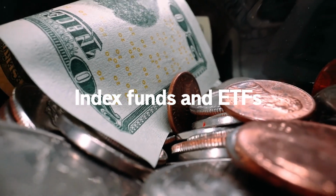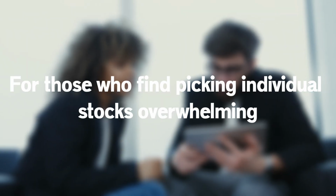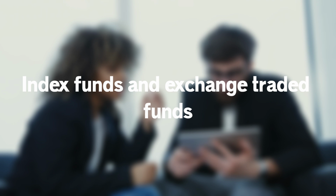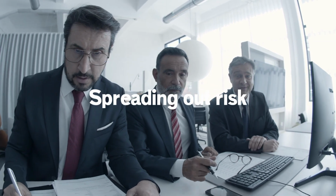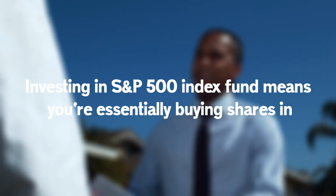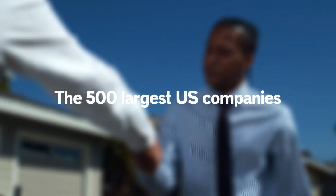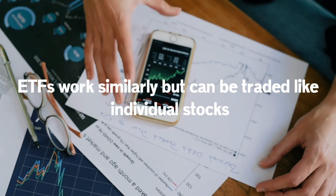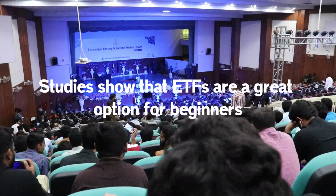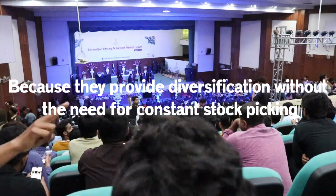Index funds and ETFs, the beginner-friendly approach. For those who find picking individual stocks overwhelming, index funds and exchange-traded funds, ETFs, offer a smart alternative. These are collections of stocks bundled together, spreading out risk. For example, investing in an S&P 500 index fund means you're essentially buying shares in the 500 largest US companies. ETFs work similarly, but can be traded like individual stocks. Studies show that ETFs are a great option for beginners because they provide diversification without the need for constant stock picking.